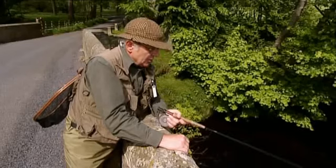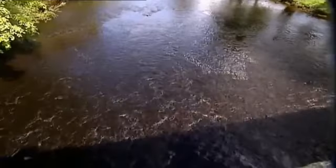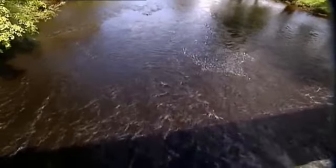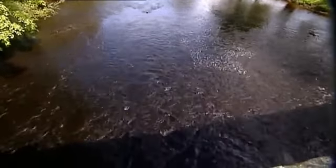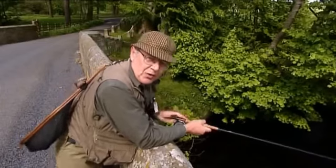But in the centre of the bridge, there's one dead area just below the centre buttress. In fact, it's almost like a still pond. Now, those are the areas that you've got to avoid. But on either side, there's two lovely tongues of water going down, and they run out for about 15, 20 yards. And those are the areas that I would look for when I were check nymphing.